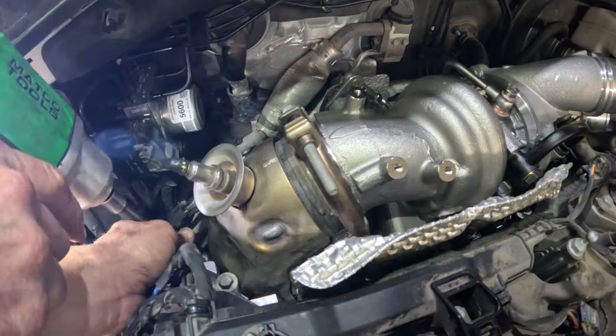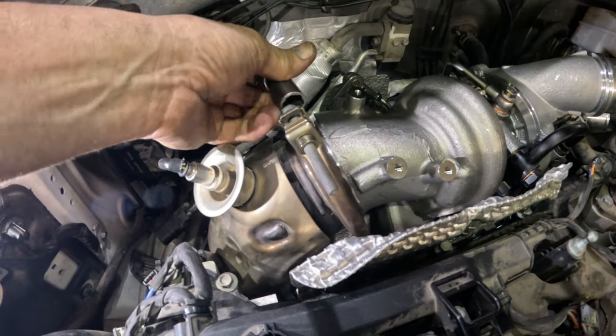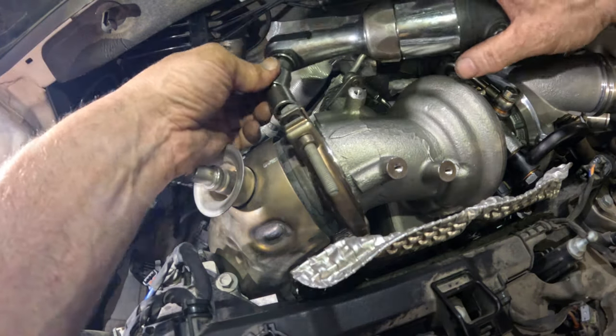Down the back side, and that's a 14 millimeter there too. I get the air ratchet. Sorry about the wind noise. Got air flowing because it's hot.